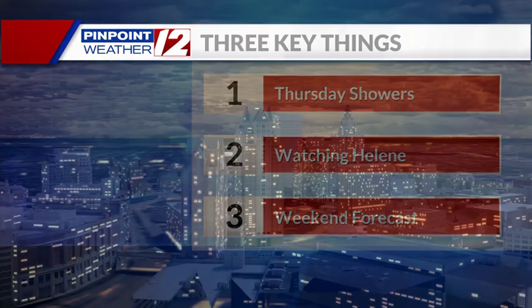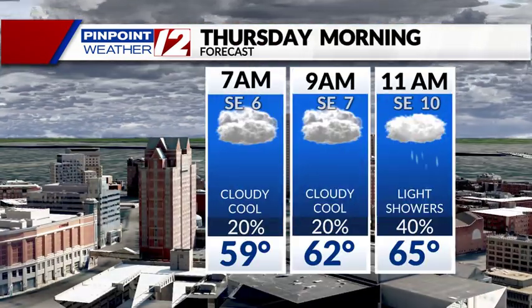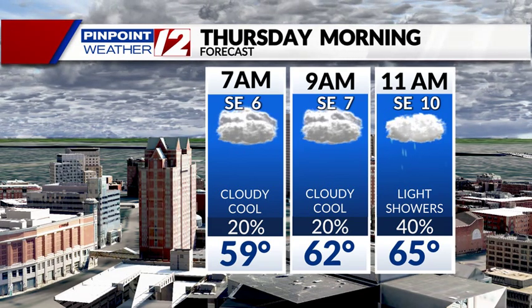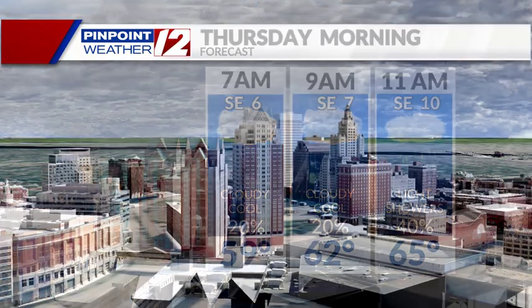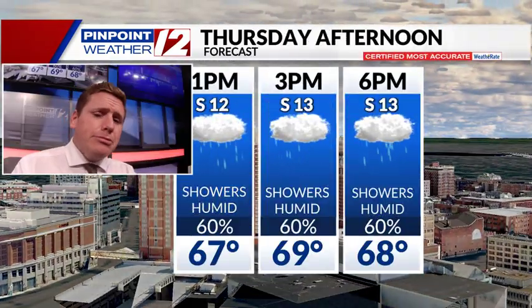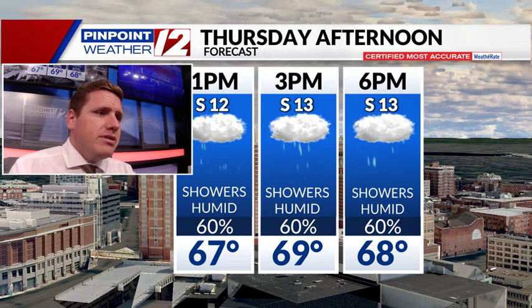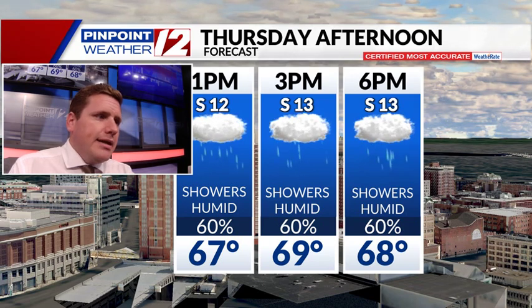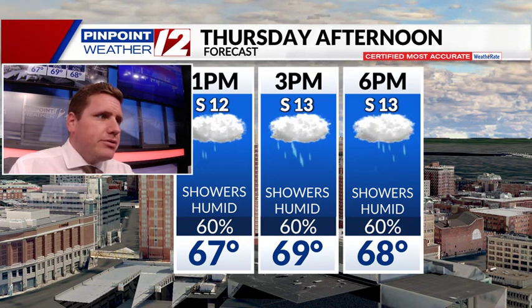We'll start with tomorrow morning. We're talking about, again, Thursday morning, clouds, cool conditions, temperatures in the 60s, some light showers around, a southeast wind, and that takes us as well into the afternoon. Better chance of showers for the second half of the day. Temperatures only topping upper 60s to near 70, so a cool feel all day long, and again, better chance of wet weather for the afternoon and evening hours into Thursday night.